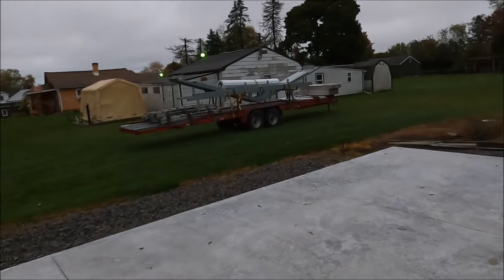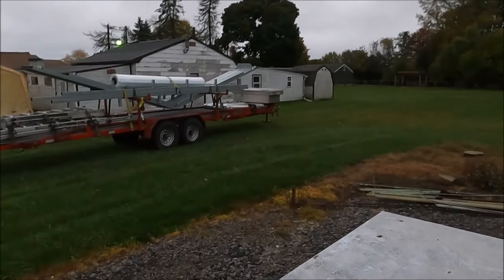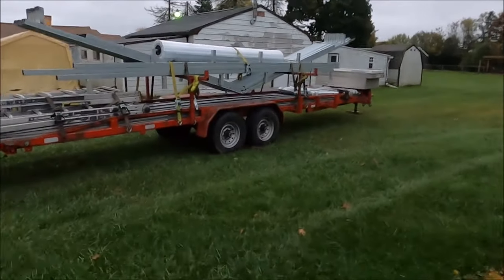So today's the day I get my garage. It's a really cold, wet fall day. So I kind of feel bad for these guys setting this up in this weather, especially it being a metal building.